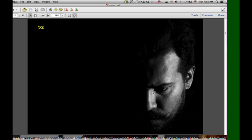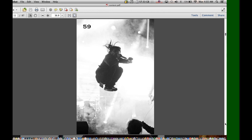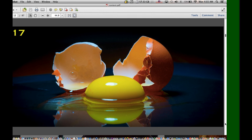So we have really great exposure on the skin. It's not just a blown out highlight. But the choice is yours. There's a very interesting shot. Obviously that's mostly light, but very, very interesting. Very cool.